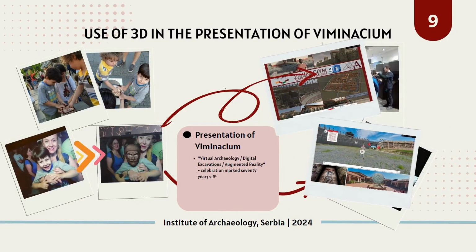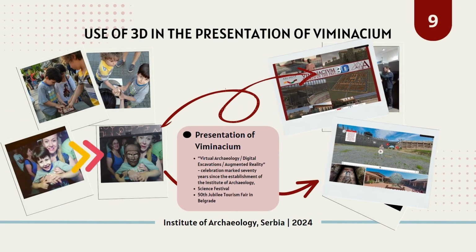The promotion itself was organized in front of the Serbian Academy of Sciences and Arts building, where all children and passersby in general could participate and become archaeologists for one evening, as they could excavate, explore, shape, and journey back in time through augmented reality. The same setup was used at the Science Festival that year, as well as the 50th Jubilee Tourism Fair in Belgrade. Pushing the boundaries further, 2019 witnessed the debut of yet another multimedia marvel, the Viminacium 3D application.